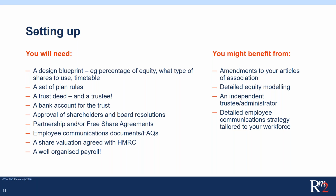Some people, like me, like great big long hefty documents to read through. Somebody else might prefer a text saying, okay, you can sign up for your share plan this month. It depends very much on how your workforce operates. So we've had SIPs, for example, when you'll need to get all the factory floor employees together, and you need to make sure that you have got different times to do the employee communications so that your company doesn't stop working in that time when you're explaining to employees. So it's a matter of thinking, again, going back to that design blueprint, how are you going to communicate this most effectively to your employees as you set the plan up?